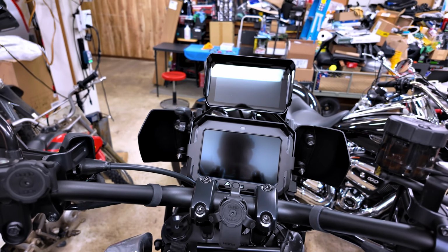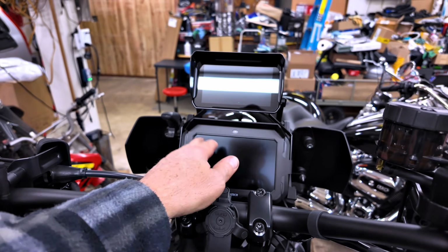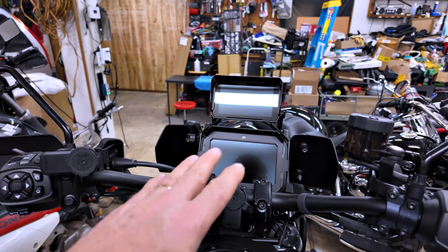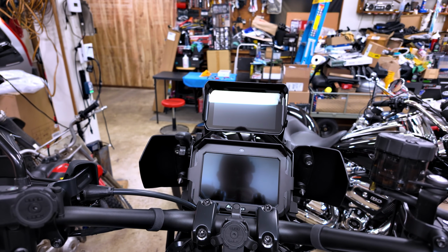So, yep, GPS is going to have to come down. So I essentially lose my adjustability of the dash, but I had it in the center anyway, and that's where I kept it, and that's where it's at right now. So, but the GPS, I can see, is going to point in the sun a little bit.